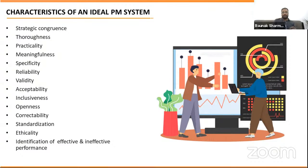Then it must have practicality. You cannot have reports that do not translate into numbers, that could not be compared with the old reports, that could not be put into a data from which a lot of information could be derived. It must be practical. It should not be confusing and should not have ambiguity.